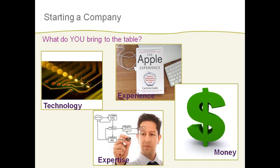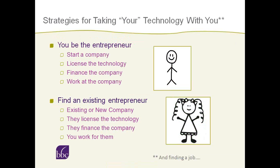Now, granted, I understand when I'm talking to an audience of graduate students and postdoctoral fellows, I doubt that the last one I mentioned is what you are going to bring to the table. But your expertise, your networks, to the extent that you can bring the technology, the expertise, the experience, and the money all together, this is what you need. So figure out where you fit. If you're the technologist, find the expertise in the application of the technology, find the experienced people who've done this before, and find the money. That's when you're ready to start a company.